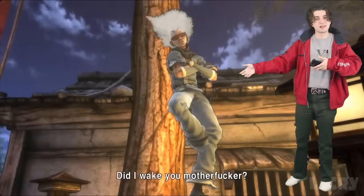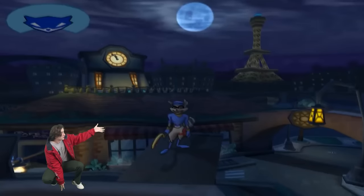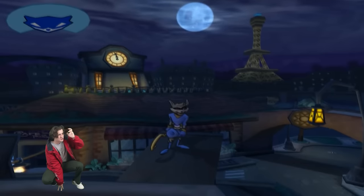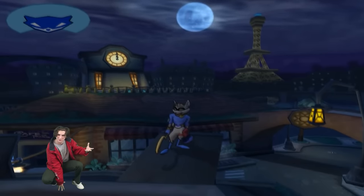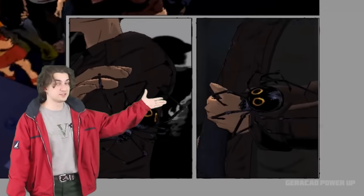It can be used to mimic an anime-esque style the way it did for the Afro Samurai game. Or look at the way it was used in the Sly Cooper games to embody that look of just a Saturday morning cartoon. It also worked in capturing the comic book aesthetic for Ultimate Spider-Man.